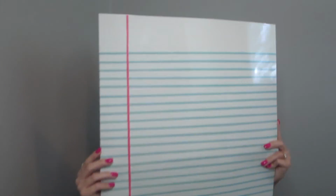Next is just this big giant piece of paper, and I might actually go back and buy more. I was thinking about putting our weekly standards on here, but now that I'm thinking about it, this would be good for demonstrating sentence writing or story writing on the board if I don't want to draw the lines on my dry erase board in the front. So I might get a few more of these, and this was $1.